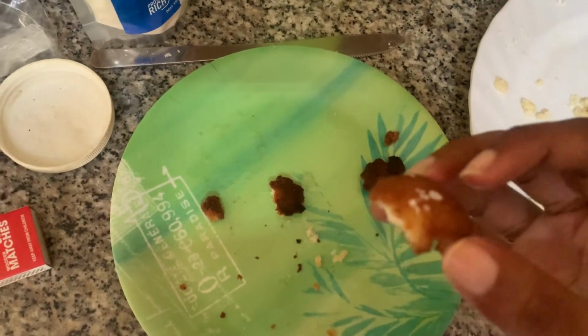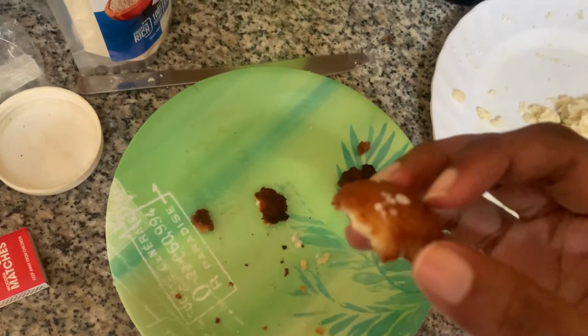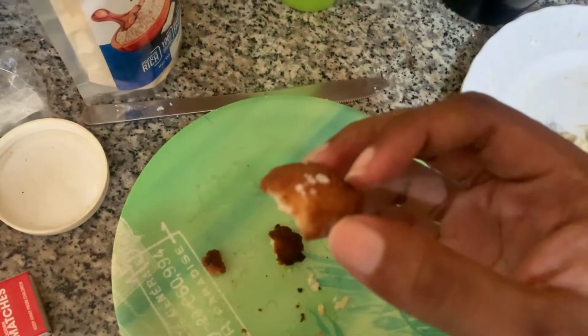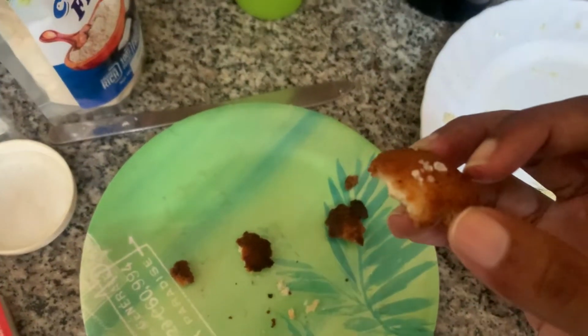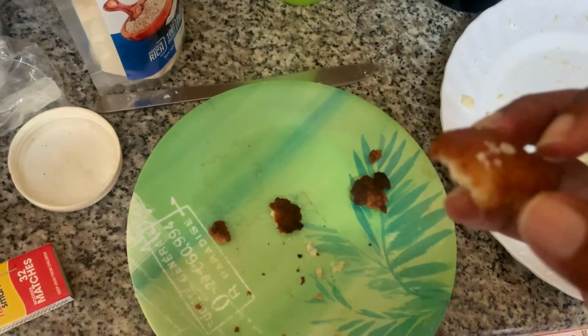It just absorbs so much liquid, and even when you put in egg, it absorbs the egg. And I'm trying to taste it, and it tastes like an egg product with some stuff in the way, which is the coconut flour. So it literally tastes like, you ever grate coconut for rice and peas, and then you strain it, and then you taste what's left? That's what this tastes like.